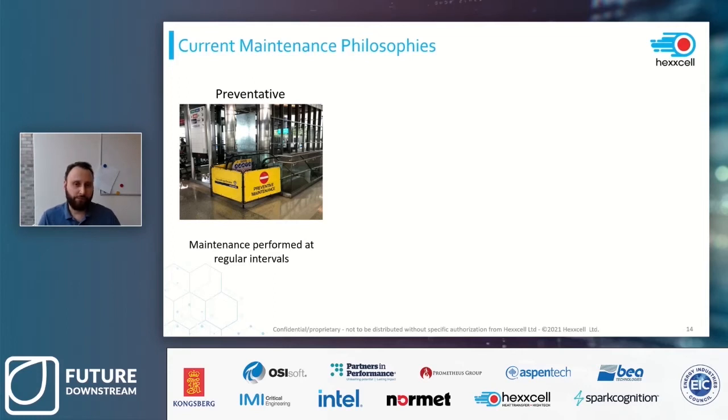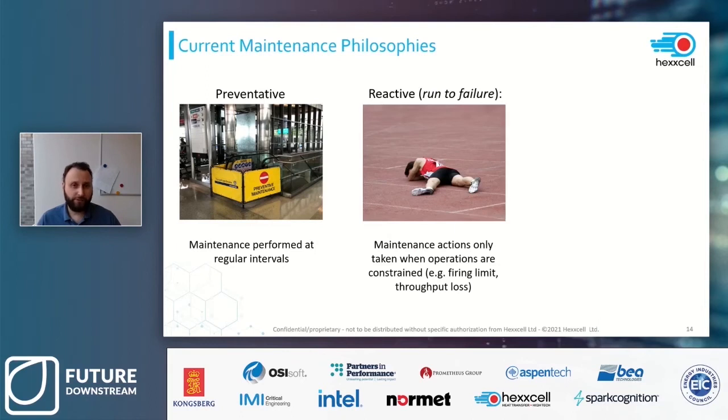If you look at how maintenance is performed at the moment, we have what we call preventative maintenance. This is a picture that I took back in Houston airport when at the time we could still travel. In this case, maintenance is performed at regular intervals, which is exactly what we do with our car or with our escalators. Then we have people that follow a reactive maintenance, where maintenance actions are only taken when operations are constrained. That's what we call run to failure. I keep operating until I hit a problem. I hit my furnace limit, I have throughput loss, then I start to open up heat exchangers and clean.